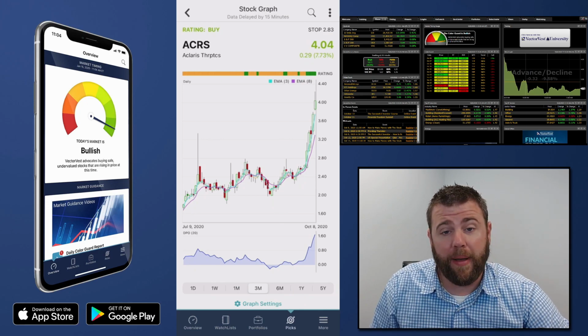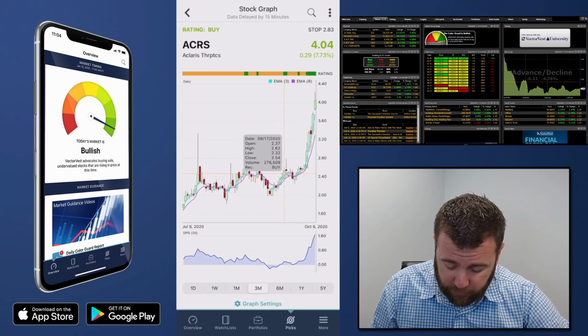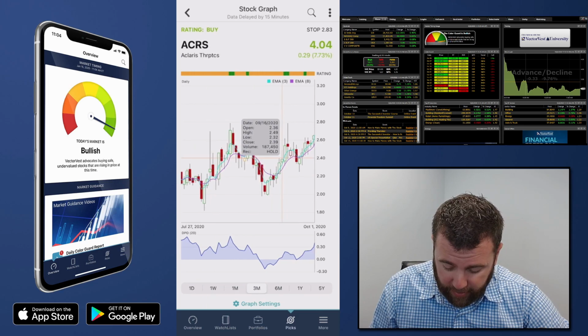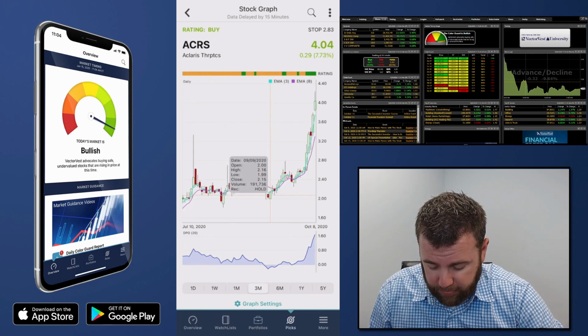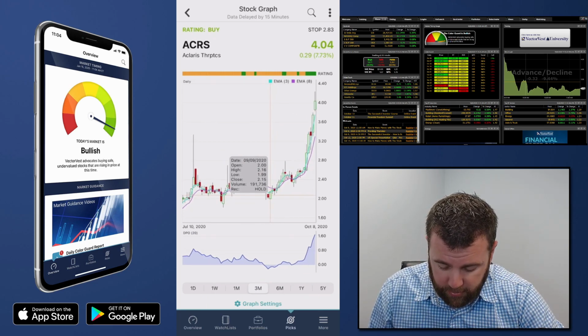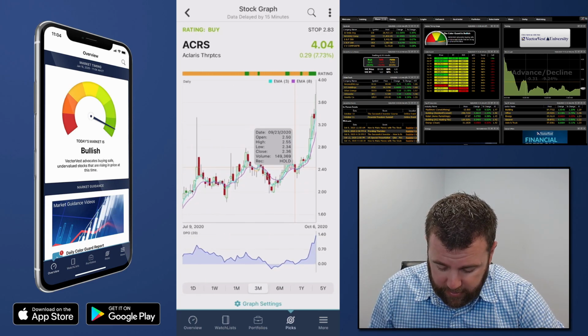ACRS, a biotech company here. You had a nice run recently with this one. You got the breakout. Let's see, what day was that? Right here. Oh, let me zoom back out. There. Oh, 1 day, couple days too short.